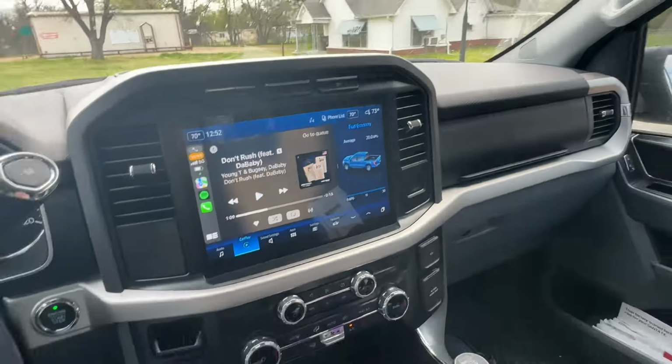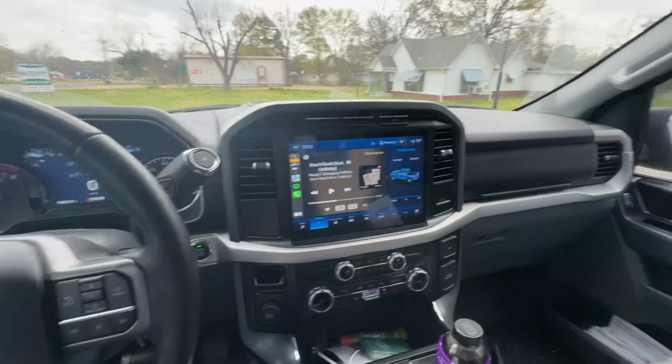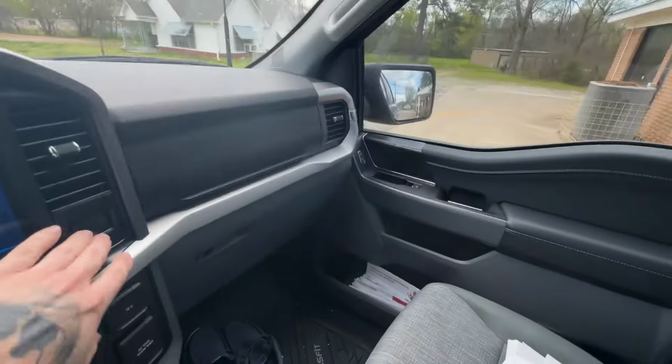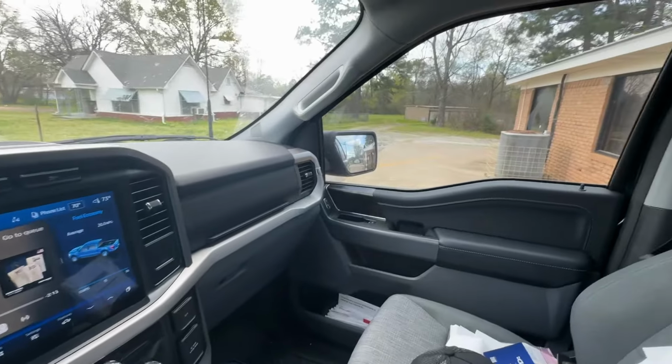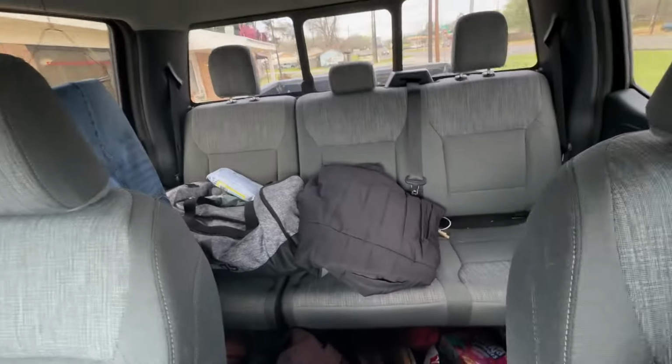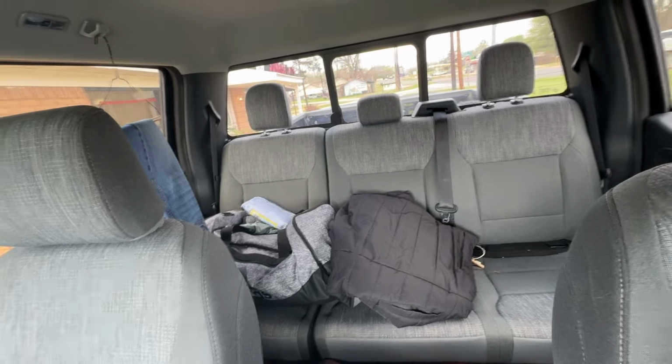All three of them, honestly, make good pickups. But this one does exactly what I need it to do. And the towing is better. And I just like the 5 liter better. I think it's just a better power plant. And so that's the reason I even looked at Ford.